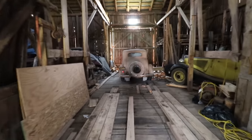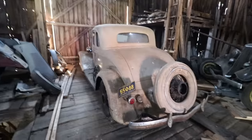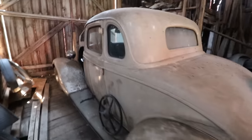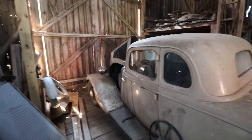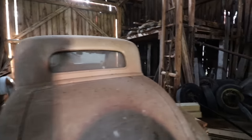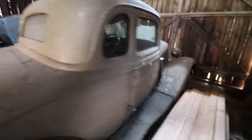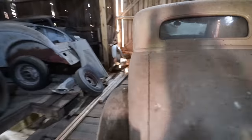So we have a 34 five window coupe, little old lady owned from new, and the gentleman who owns this stuff purchased this back in, I think he said the late 50s, from her in California, and brought it back. So this thing is crazy. It's been sitting here since the late 50s in this building, and this was her grocery getter car. Engine's still in it, still got the plaid seat covers. It's hard to see in here. When we get out in the light, I'll show you guys.